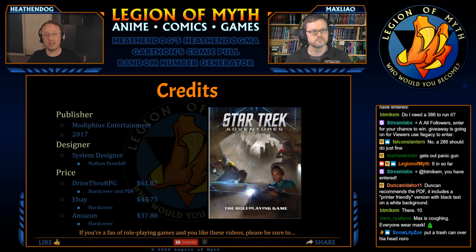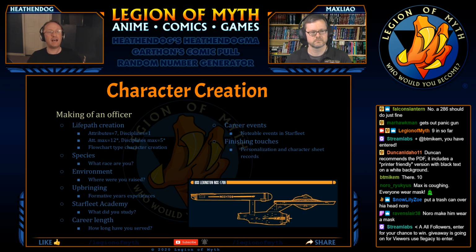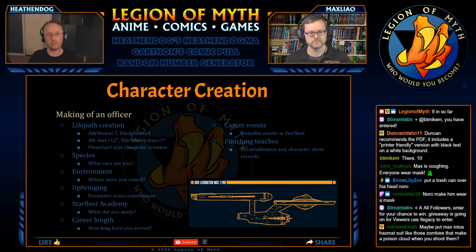So speaking of character generation, let us check out what we're going to look at today. We're going to look at the life path creation. There's 2 different ways to make a character in this game. The life path creation and the gameplay creation. The life path creation is the suggested form, because you go through in the beginning, before your character sees the light of day on day 1, he or she is completely made. In order from where you were born to your current assignment.